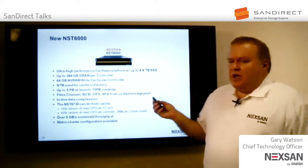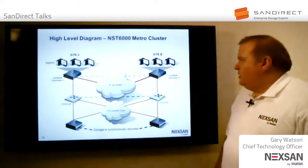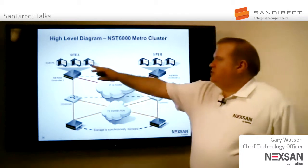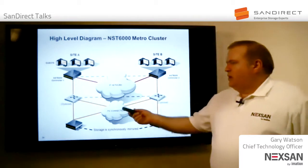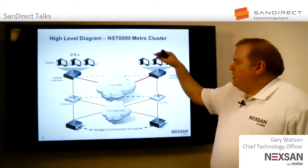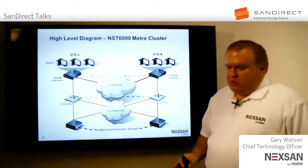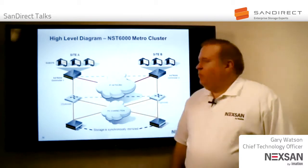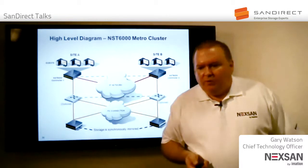Now, the 6000 does not replace the 5000. The 6000 sort of sits as a family above the 5000. And it looks kind of like, well, here's the metro cluster first. I'll talk about that. This is the 6000 metro cluster where you have 2 sites. Data is synchronously replicated between the 2 sites. You have a redundant fiber channel connection between the 2 and a redundant IP network between the 2. So the users at site B can see their data through either controller, and both controllers can see all of the storage. In the event of a smoking crater, the other site continues immediately with no failover time. In the event of a failure of a storage device, both sites continue to operate normally.